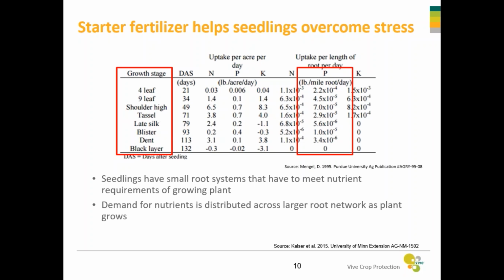Looking at this table, it illustrates how the nutrient uptake per length of root changes as the corn grows and matures. If you're looking at the four-leaf stage, you can see that with small root systems, you absorb nutrients at 10 times the rate per mile of root per day compared to roots when corn is at tassel. These numbers stress how important it is for small root systems to get all the nutrients that they can. So having fertilizers in close proximity to roots will maximize their chance of meeting their nutritional demands.